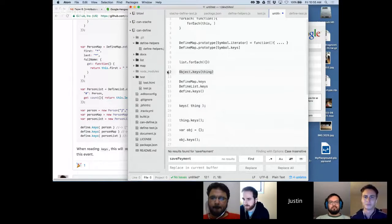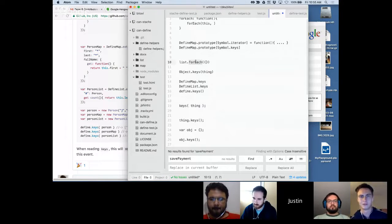I don't think we should have a define map keys, define list keys, define keys. I do think we should have forEach, because that's super common, and those functional utilities I'm all right with. But I don't know. The whole idea behind CanJS is you have these modules that each do one thing. Yeah, you might have to bring in a module for it, but I don't know.